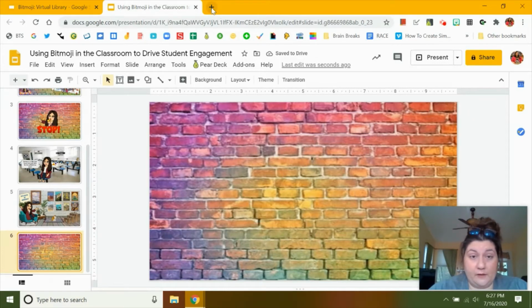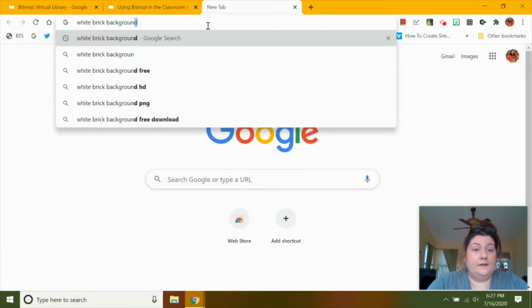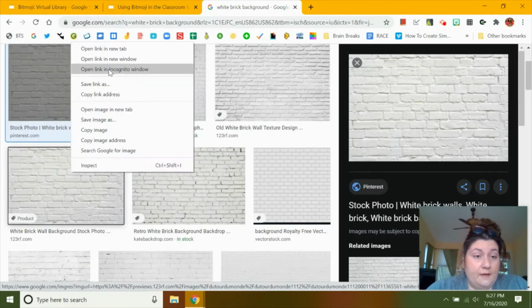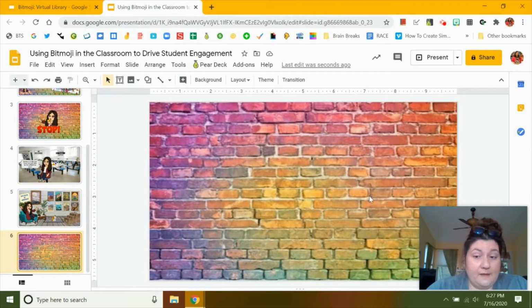The way to get these backgrounds is pretty simple. If you wanted, let's say, a white brick background, you just type that in Google and you'll come up with all these different images that you can click on, and you can save the image and use it within your Bitmoji activity. Please keep in mind again that sometimes there are images out there that will charge you for their use. So you want to look for something that says free stock photo or free graphic or clip art, and that would be good to use.